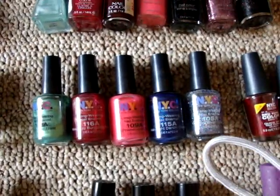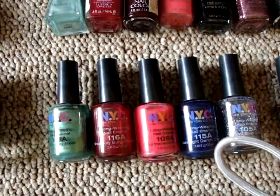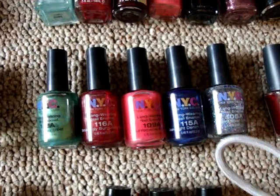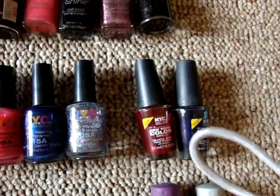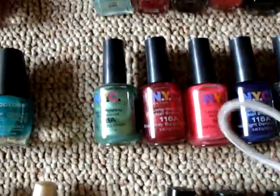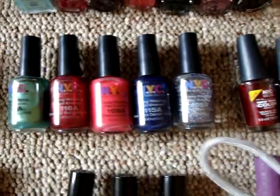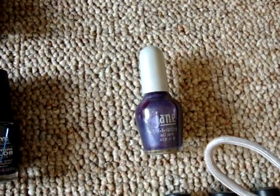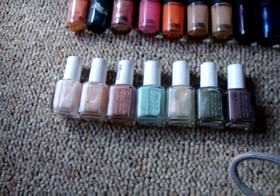And then here we have NYC polishes. They're very inexpensive, not the greatest quality, but pretty colors. You know, if you use a base coat and a top coat, it doesn't really matter how much you pay for something. You can make it last that way. I have one polish by Jane, this pretty purple one. And then these are my Essie ones.